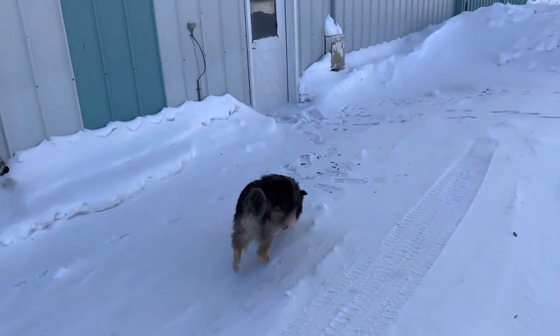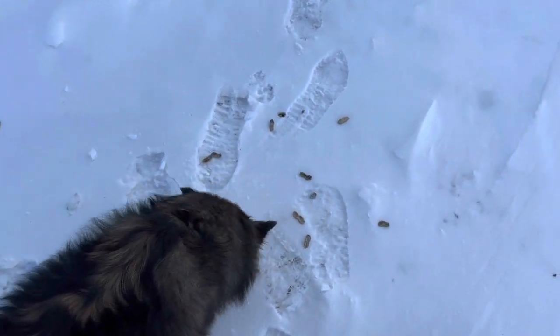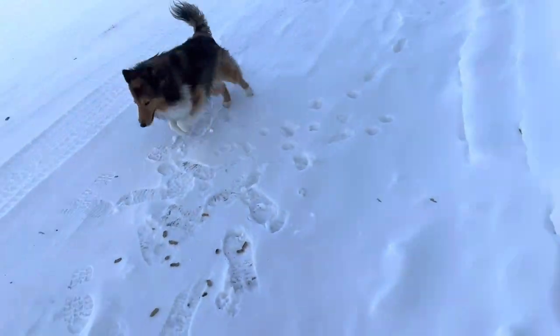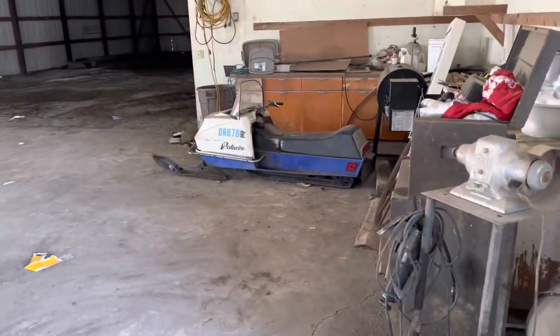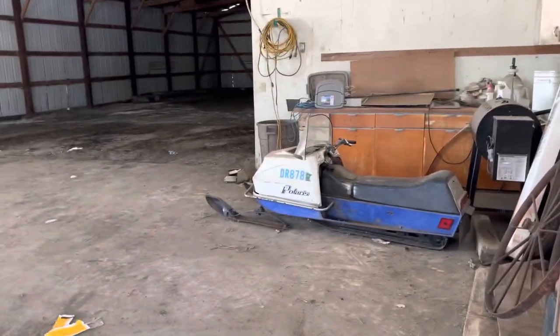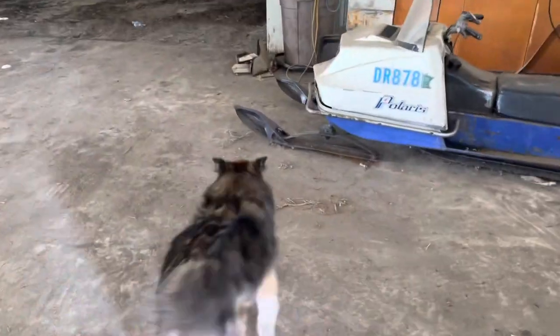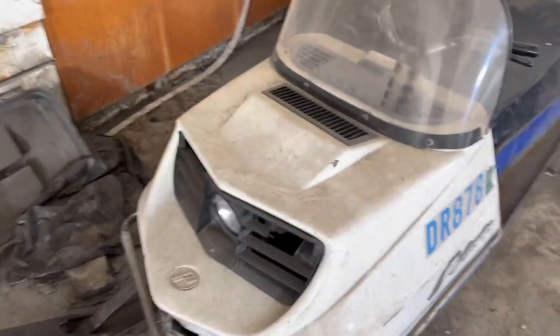Let's go in and check out how the Colt is. I bet it's a little dusty. It's been sitting in here. Hey! I don't need those peanut shells. Hey, get out of there. There she is. 73 Colt 175. One lunger. Oh yeah, a little bit dusty.